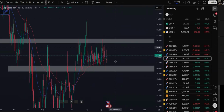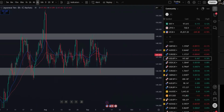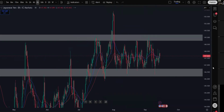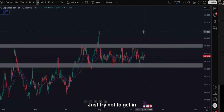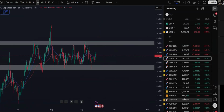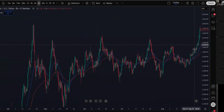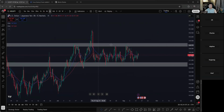Besides that, some of you this week aggressively shorted into dollar yen, and I've made I think two trade reviews on the same trade, and I've said this as well. Just be more careful next time because you have not seen an actual close below the 146.5 zone. Overall, just try not to get in when you see price form a tight consolidation. This is what I call a tight consolidation. What's a wide range? It will be something like this. This will be a wide range. On dollar yen, this is basically just a tight consolidation.